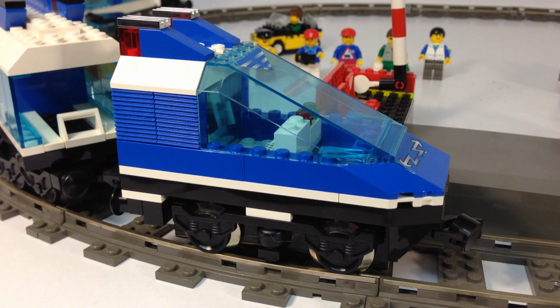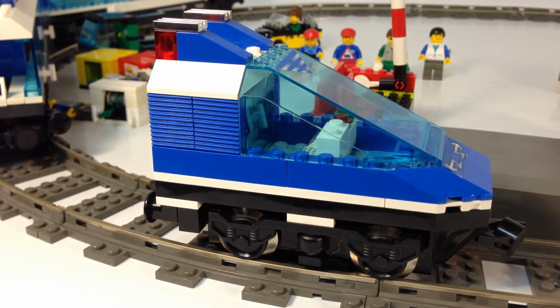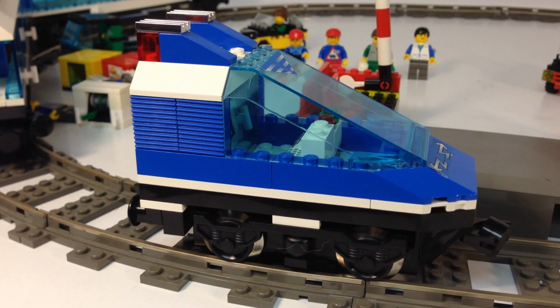So this is the locomotive, and I'm not going to say it's bad, but this is how big the locomotive is. It's just a little, it's almost like a little switcher. It's like they compressed it to give you more room for the cargo. I wish they'd given us one like they did with all the other bullet trains. It was a little bit longer.